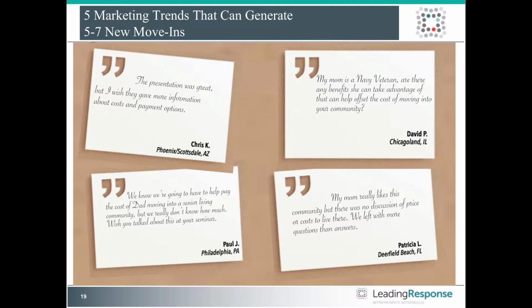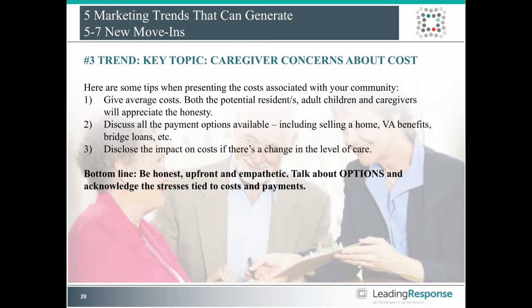So the common theme here with these quotes is that these are missed opportunities. And oftentimes when you have these folks face to face, if you get the opportunity to have them, you have one chance at providing them some basic information around costs. And so let's talk a little bit about how we can do that.